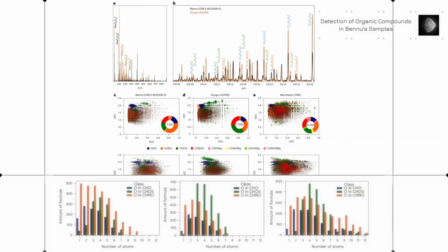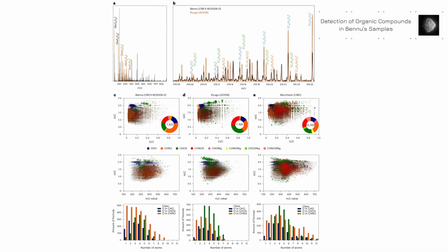Bottom three graphs, oxygen atom bar graphs. These bars show how many oxygen atoms are in the molecules. More oxygen atoms can mean more complex chemistry. Bennu's bars show a variety of oxygen counts, suggesting it has undergone different chemical reactions over time.